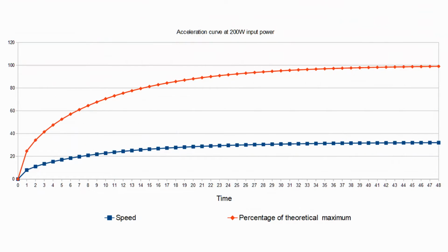This means that, provided the energy input is constant, the faster you're going, the slower you're going to accelerate. The net result is, as you see on the screen. With our 200 watts of power, we are going to achieve a velocity of approximately 32 kilometers per hour in about 800 seconds, which isn't really realistic. However, we are going to be 99% there in just 47 seconds. Remember when I told you about this accelerating and braking into the hairpins if you're going downhill? This is what I meant.